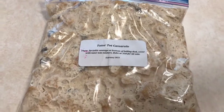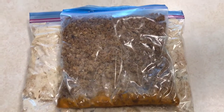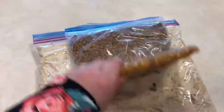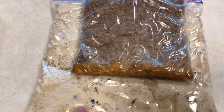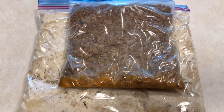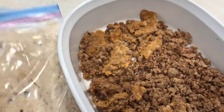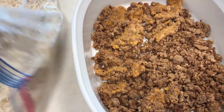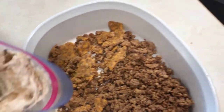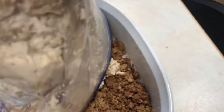So we've got our tater tot casserole, and as always, it has the ground sausage already cooked and on the back. We'll just take out the staples, put the ground sausage on the bottom, and then this tater tot bit will go on top. I'm going to put that in the oven and it will be ready in an hour. So we've got our sausage layer, and I'm going to attempt one-handed to pour this bit in here. It's not going to be so beautiful since I kind of need both hands, but you can even it out with a spoon after.